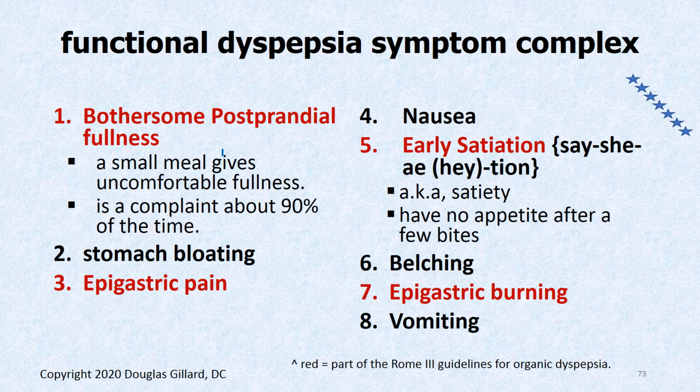So number one is a bothersome postprandial fullness. Postprandial means after your meal. So you eat a meal. It's not a particularly big meal. It's a small meal. And you should be okay, and then your stomach hurts after you've eaten. 90% of people complain. So it's not while you're eating. You can eat a normal meal, but you just don't feel good afterwards. Stomach bloating is number 2. And these are in order. Epigastric pain, so pain right by your xiphoid, after or during eating. Nausea. I don't know how that one's up there so high, because that's not my experience with this condition, but nevertheless, some people get nauseated.